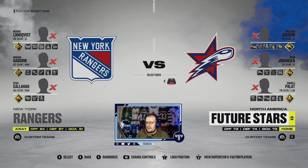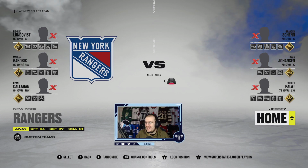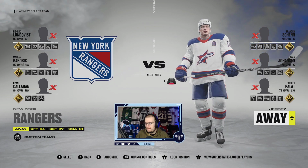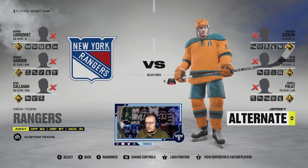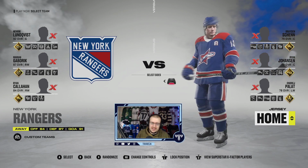The North America future stars, Shen Johansson and Andre Palat. No alternate for them. All well and good. Kind of surprised they didn't make a red alt for the hell of it.